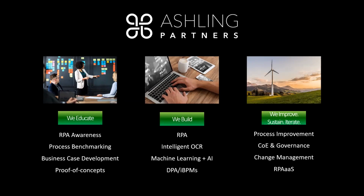So we really focus on educating organizations, whether that be through COE engagements or building awareness and helping with process benchmarking and business case development and proof of concepts, development and programming of scripts, of broader OCR and machine learning models to help with process optimization, to help on delivering business outcomes is something that we do at our core. And then just making that sustainable, right? So that's from an education perspective. That is also from governance standards, policies, and overall operating model perspectives.